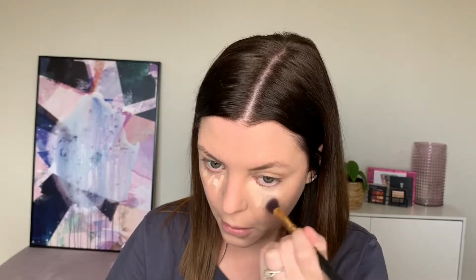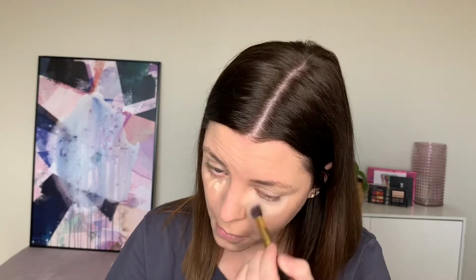I don't know what the brand is, but I've had it for years, so who knows if they're still made anymore. But I just bought them online. They weren't expensive at all. This is back when I started first getting into makeup, so maybe 4 years ago or so. So I'm just going to predominantly pat that in. Do the leftover on my chin and a little bit here, just to help brighten the area a little bit.